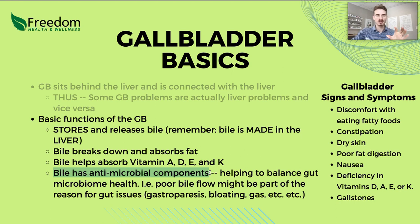So there's probably a lot more research that needs to be done in this area of bile and bile flow, but a lot of times in practice, one of the things I'll see is people that have poor bile flow will later develop gut issues. They'll have issues with parasite infections, fungal or bacterial issues, and that leads to bloating and gas and all this stuff. So bile helps to balance out the gut microbiome health. Poor bile flow might be part of the reason for gut issues.